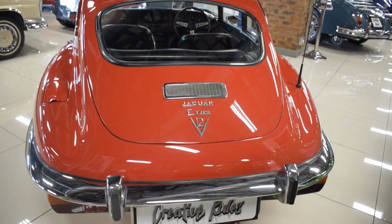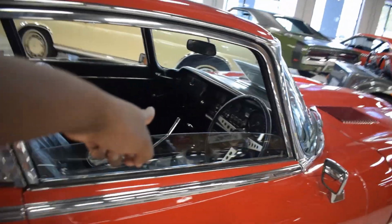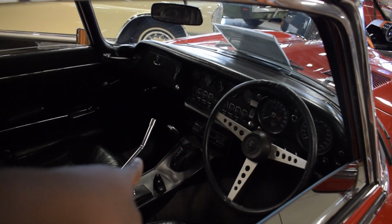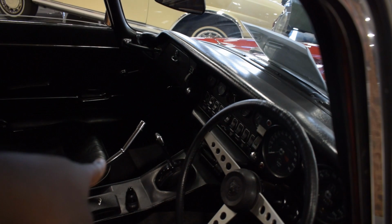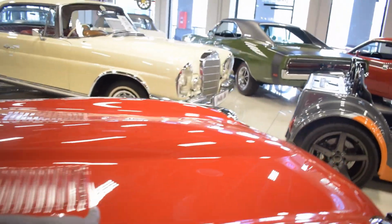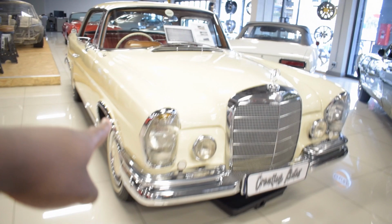Here's a Jaguar E-Type V12. Oh my word. I think this is a Series 3, as the guy was alluding to earlier. This is an automatic gearbox. Looks like it only has, what, 2? Maybe 3. 3-speed automatic or something like that. Oh my goodness. Massive V12 underneath there. This car was parked outside earlier. Now it's back inside.